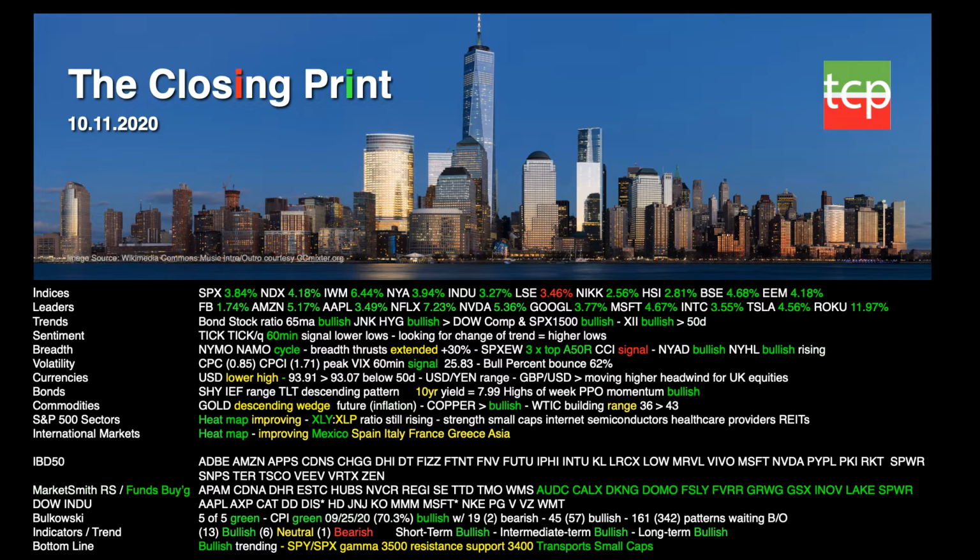While we did see the breadth thrusts a bit extended over the plus 30% level, those could come back in a little bit. The S&P Equal Weight Index is potentially at a triple top, with the CCI signal a bit red. That said, the New York Stock Exchange advanced decline continues to move higher as advancers beat out decliners handily last week, and the new highs, new lows, new highs beating out and remaining bullish for the week ahead. Altogether, we have 13 bullish signals, 6 neutral signals, and 1 bearish signal going into the week.